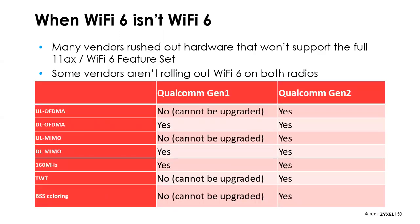Basically, in the rush to market stuff as Wi-Fi 6, a lot of products came out using first-gen hardware. This first-gen hardware does not support a lot of the key features of Wi-Fi 6, which make Wi-Fi 6 such a major upgrade over the previous versions of Wi-Fi. And you will not see anybody advertising it as pre-Wi-Fi 6 or anything like that. You have to be careful.